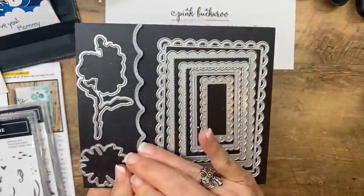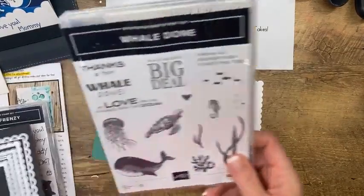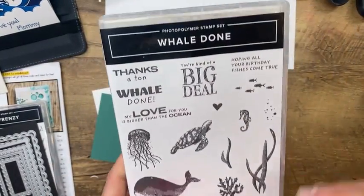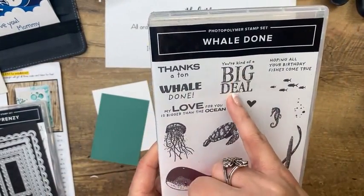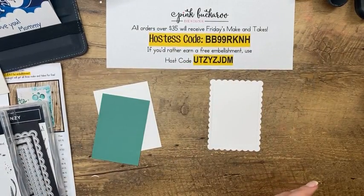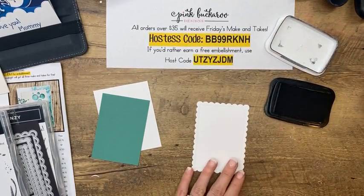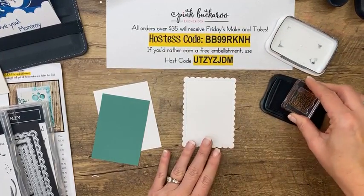So I have cut out this one, the second largest, from Basic White. I pulled in Well Done, and we're going to use You're Kind of a Big Deal. I thought that was kind of cute for a shark. So we're going to stamp that here in the bottom corner, just in Memento.